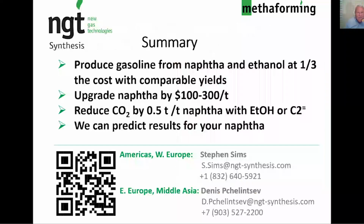So let me summarize. With methaforming, you can produce gasoline from naphtha with ethanol, methanol, or FCC dry gas at 1/3 the cost of current technology with comparable yields. In so doing, you would be upgrading the naphtha by $100 to $300 a ton. And our new focus, with the growing international focus on CO2 emissions, is that our process reduces those emissions by 1/2 ton per ton of naphtha when your co-feed is ethanol or ethylene from FCC dry gas.